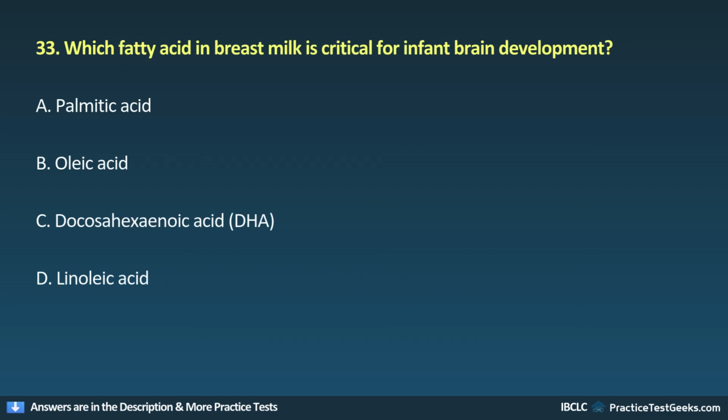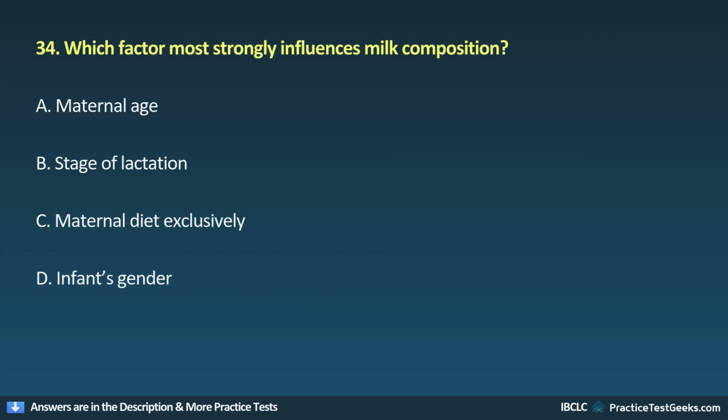33. Which fatty acid in breast milk is critical for infant brain development? A. Palmitic acid. B. Oleic acid. C. Docosahexaenoic acid, DHA. D. Linoleic acid.